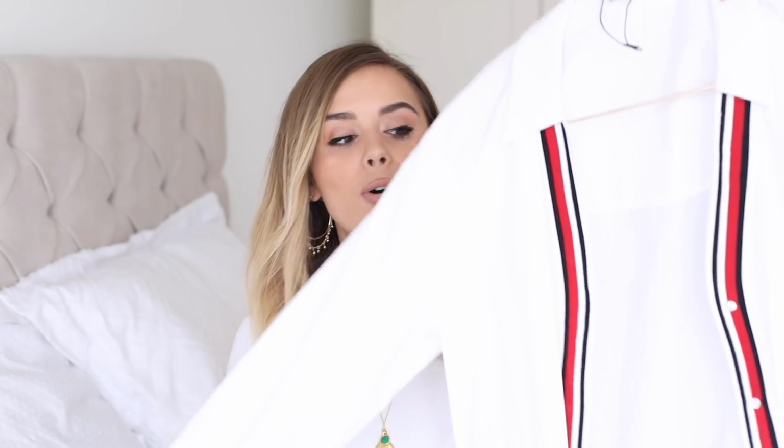Next we have this shirt, which you will have seen if you watched my morning routine video. This is the shirt that I wore in that video. It's just a plain white shirt, but the trim has this red, white and black piping down it, similar to the trousers, and I really like it. It's very Gucci-esque. I really like this.